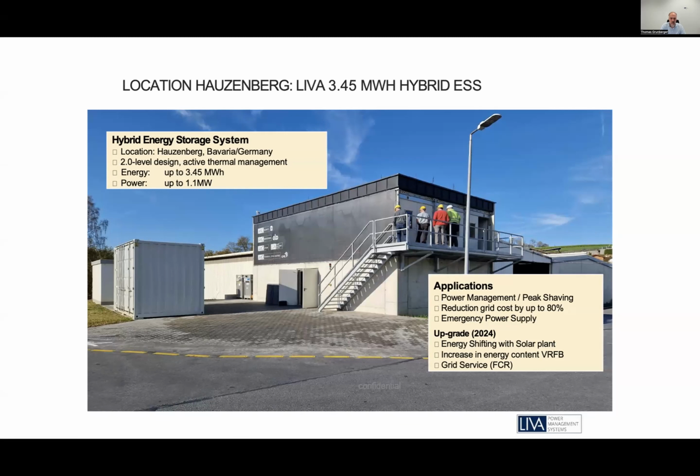At the moment, we are reducing the grid costs. This is something very specific in Germany. We are reducing grid cost by up to 80%. In addition, this installation has an emergency power supply function. Again, an advantage that is possible through the combination of lithium-ion and flow battery. The whole system has a black start capability.